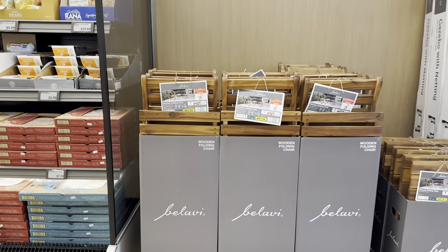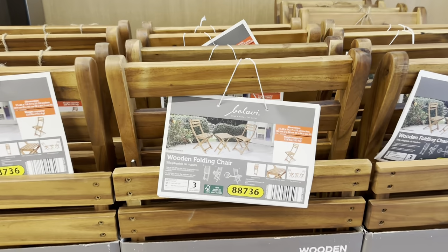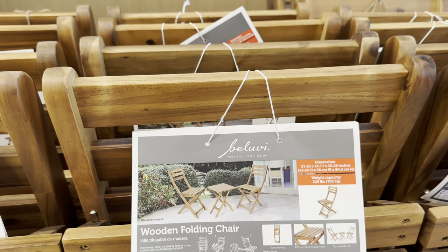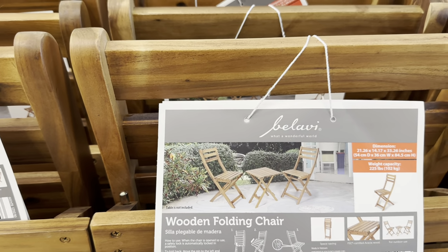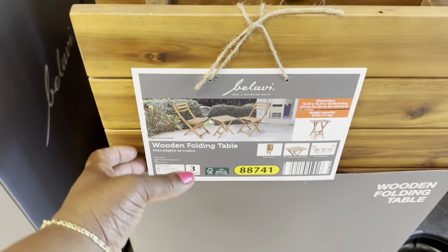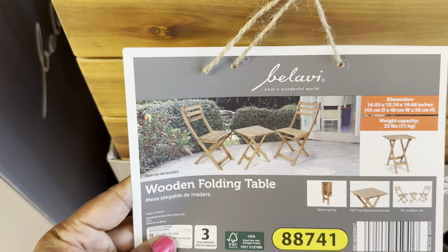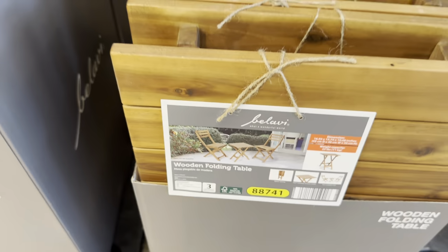Woo! So right here we have the wooden folding chair. It is $39.99. So the weight capacity is 225 pounds on these chairs. This is the wooden folding table. It is $29.99. Yes, here's the table with the chairs. And the weight capacity for the table is 25 pounds. So be careful with that.